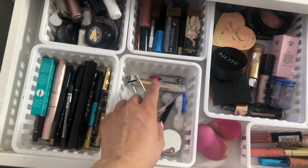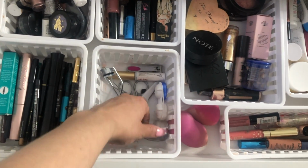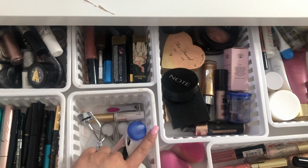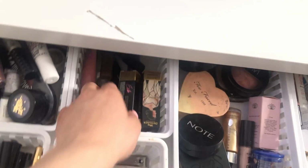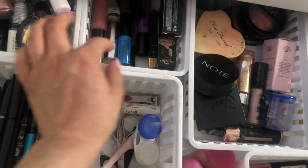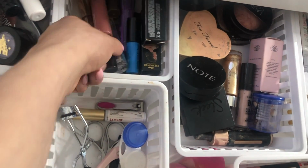I like to shave my face with this, eyelash curler, scissors, tweezers. This is like an eyebrow product, but it fit in here. I have nail clippers and some contacts. These are all lipsticks that pretty much don't really have space in any of these. Like I have my collector's lipsticks from the Disney collection, just some random fun colors, just random lipsticks, honestly.